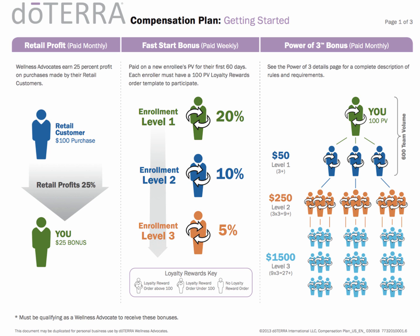But I just want to point out here, they actually broke this document into 3 segments. The first page, if you look at the top right corner, page 1 of 3, right? There's 3 pages. The first page is called Getting Started. And that's not because they're talking about the Getting Started bonus, you have the Fast Start bonus, which is right here. But the reason why they mention this is because these 3 bonuses really are very useful for a wellness advocate who is in the early stages of building their business, because they'll make most of their money in these areas for the first little while.